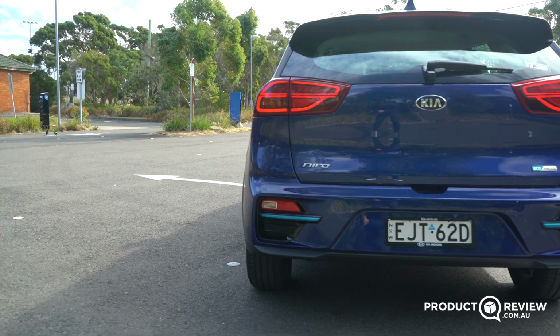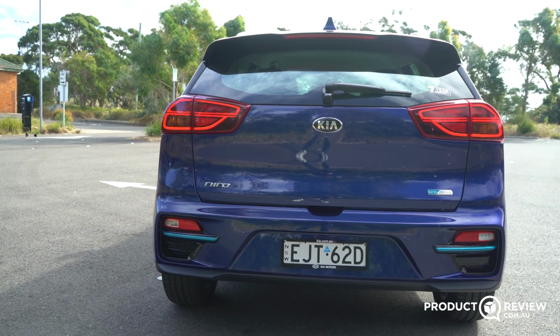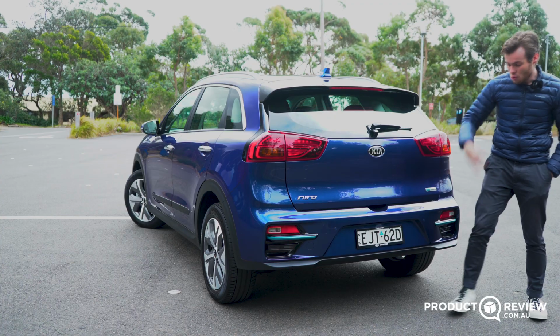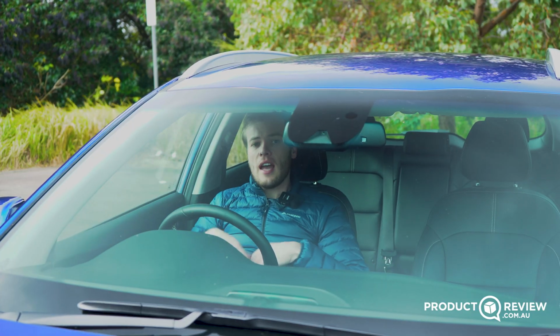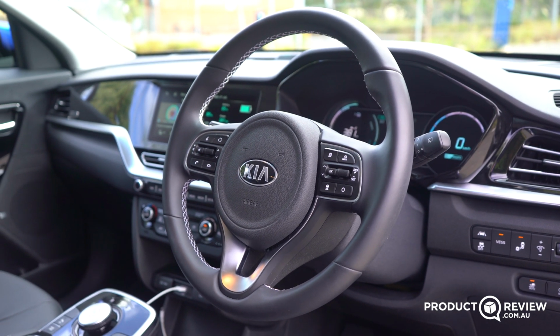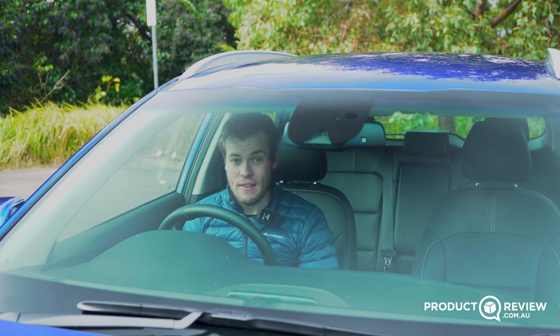There's only two hints around the back and also one on the front that this is an EV explicitly, and that is the Niro Eco Electric badge that you'll get on the back, and you'll also get your EV sticker on both license plates to let people know that this is an EV. That's it. And now on the inside of the Niro, it doesn't get any more exciting than it does from the outside, which is part of the appeal when you're buying a more discreet EV like this one.